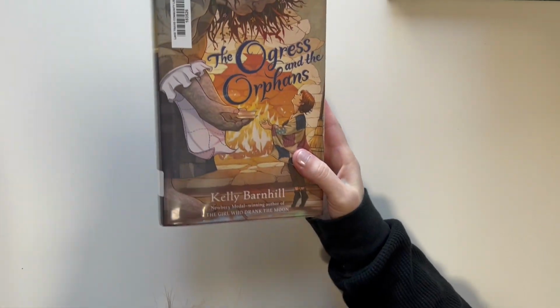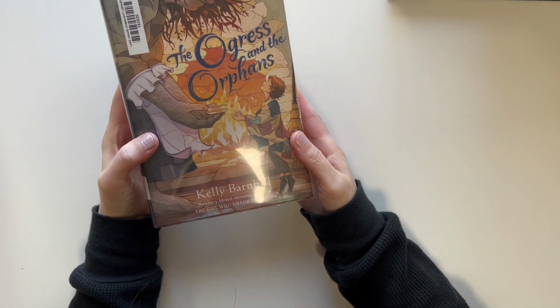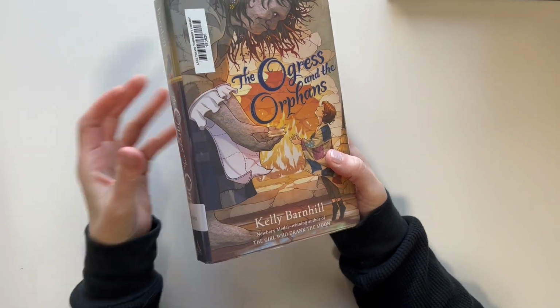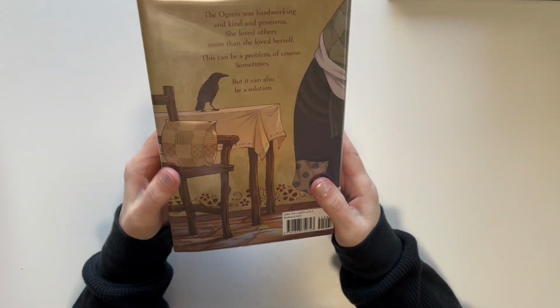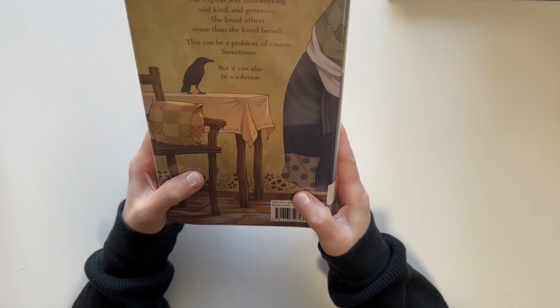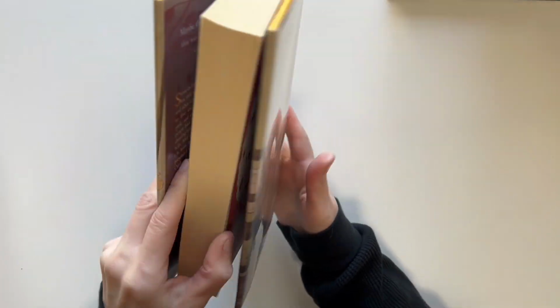So these books are just mixed. This is middle grade. This is The Ogress and the Orphans by Kelly Barnhill. This book I've seen on a lot of middle grade favorites lists, and I just wanted to check it out. The Ogress was hardworking and kind and generous. She loved others more than she loved herself. This can be a problem, of course, sometimes, but it can also be a solution.